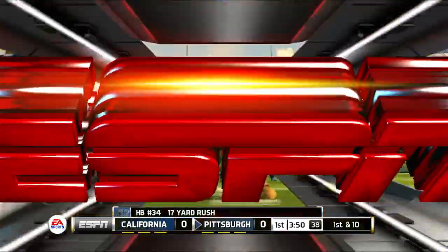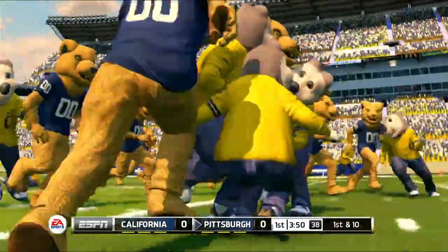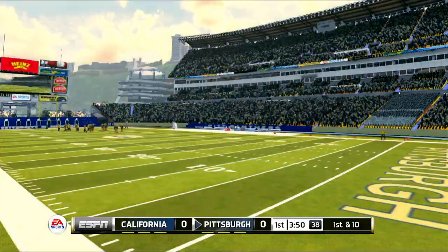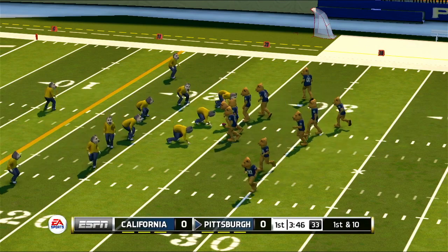The 24-yard line. The reason why it's so crucial to be able to run effectively like this is it keeps the defense guessing. They have no idea whether you're passing or running, even if you need medium to long range yards. From the 24-yard line, first down.